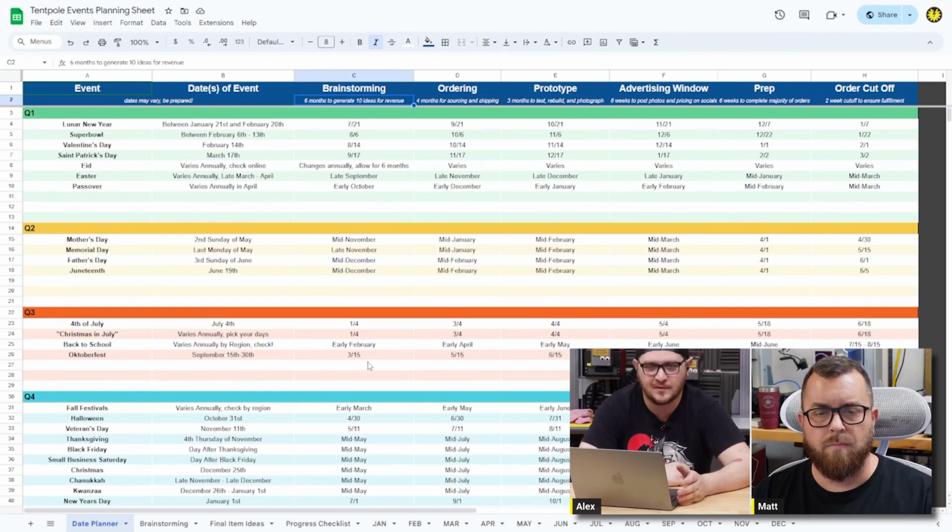We don't give a specific date on that, but as long as you are sticking to more or less the noted time in the top category there, I think you can see it right here. So brainstorming 6 months to generate 10 ideas for revenue. As long as you're close to 6 months, it's okay. We're just trying to get you in the ballpark so you're thinking about things in the right time frame. Yeah, absolutely. The other thing to make sure that you don't have to do all of these things. You really should only focus on maybe 1 or 2 per quarter for your first year in business.